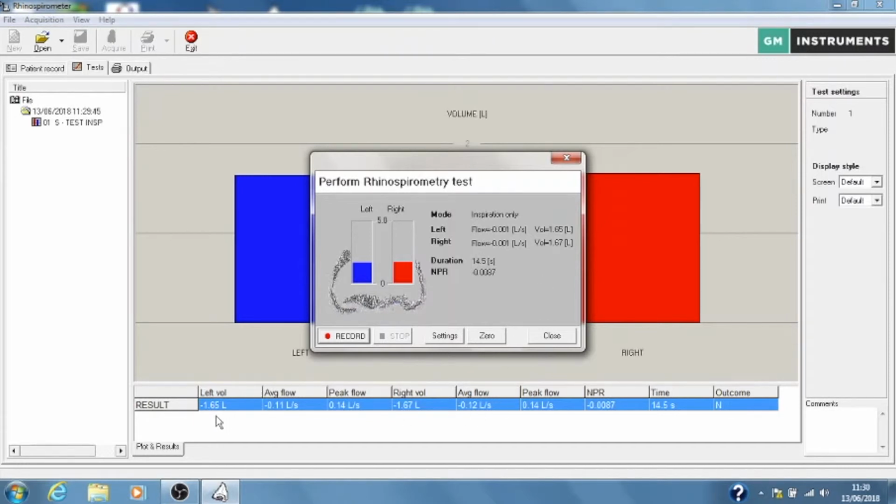And at the bottom of the screen here, we are able to measure inspiratory volume for the left side and the right side, average flow for left and right, and peak flow for left and right. Following on from those different measurements, we have an NPR factor. This NPR factor is a nasal partitioning ratio, a small calculation which takes the volumes from each side, does the calculation, compares it to the table of values that have been determined during clinical trials, and comes out at the extreme right hand side of the screen here with an outcome which is either an N for no, this patient is unlikely to benefit from surgery, or Y, this patient is likely to benefit from surgery.